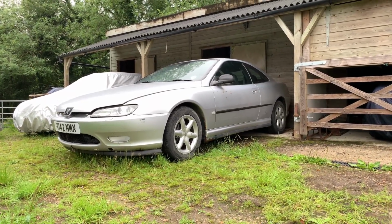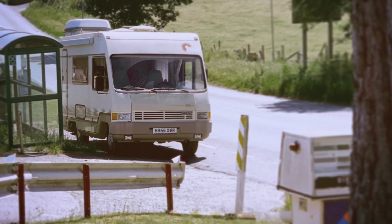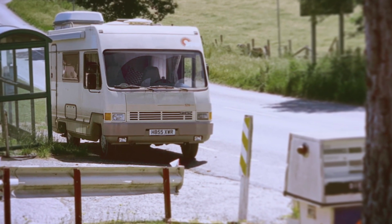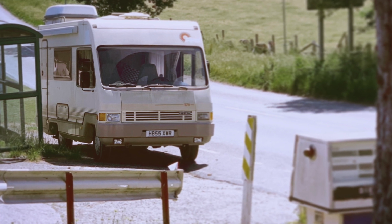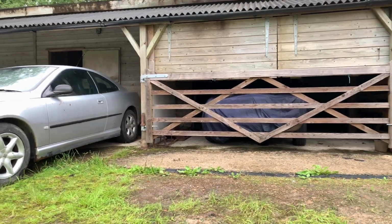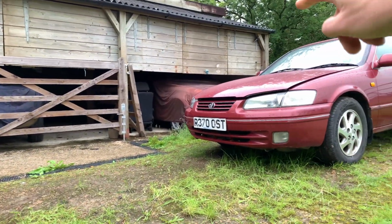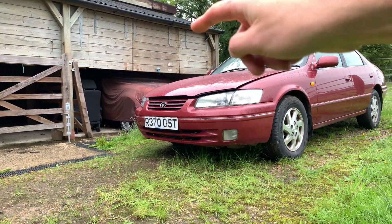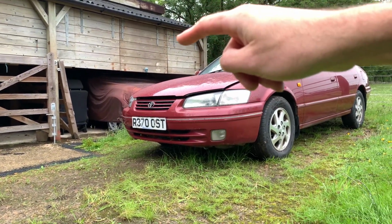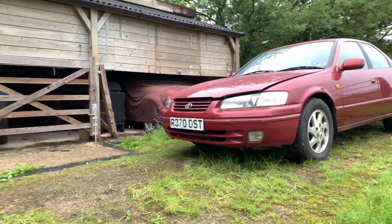In other news, hopefully getting Elaine Beige, the motorhome, back next week. I will be taking, just going to zoom across to here, the leather seats out of the Corrado and putting the original cloth seats back in the Corrado, to sell the leather seats to raise some funds for the 406.